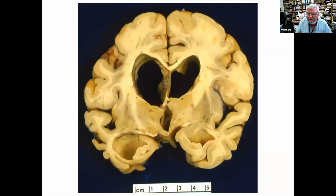And this is my final slide. This is for the brain of somebody with a non-Alzheimer dementia without Parkinson's disease, in which there is very selective atrophy of the temporal lobe caused by another protein folding abnormality, which I'm not going to go into at this time. So this is what we produce at the time of our brain cutting, and we try to answer the questions of the clinicians or the families.